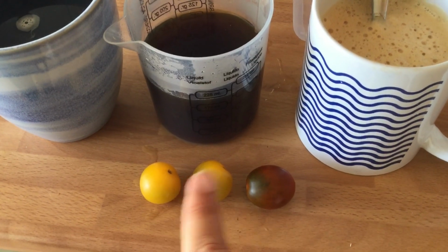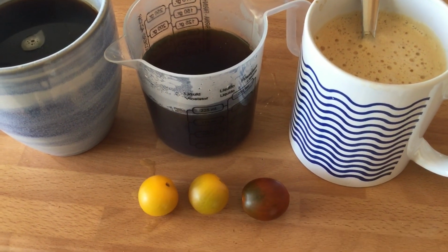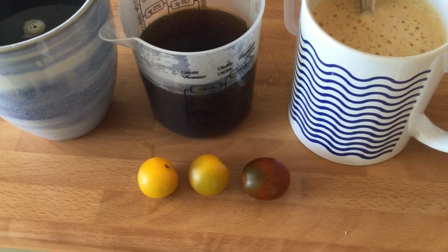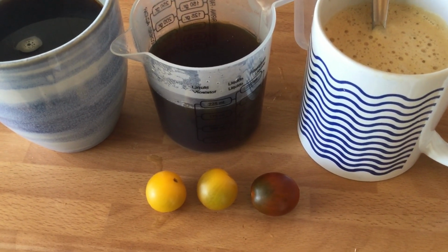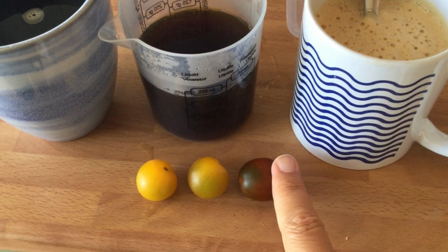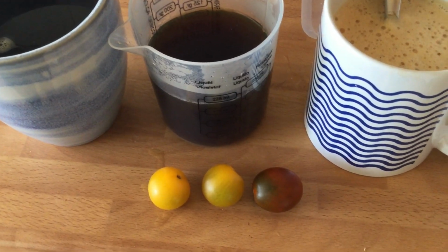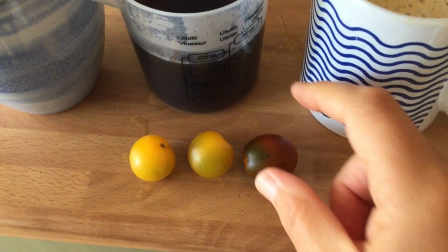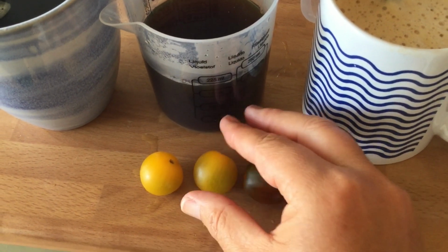And I'm also just going to dry, excuse my fingernails, look how dirty they are. It's from gardening yesterday, but I've got more to do. So I'm going to get that done. I've got painting to do as well. Anyway, I'm going to get the seeds out of these tomatoes and just dry them for a while, and then I'm going to plant them. We got these in Lidl and they were really tasty, so I thought I'd try and grow some.